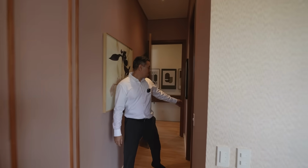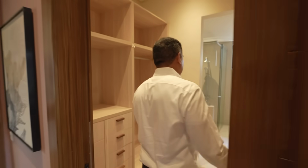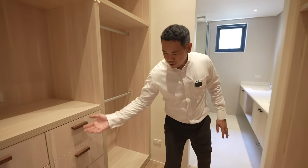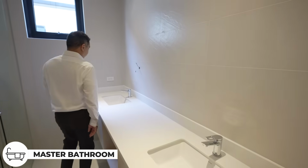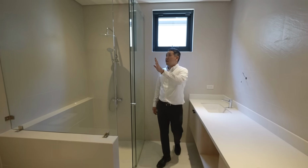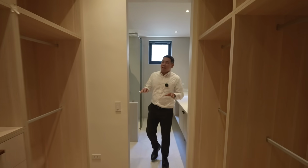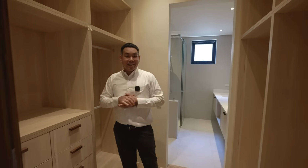And here we have, through this space-saving sliding door, your walk-in closet space. You have the exposed shelves for fast access, and then even additional storage here, and your dual vanity sink space. Lots of space here, and your tempered glass shower enclosure. Very well designed. And even the color of the cabinetry is so soothing and cooling to the eyes.